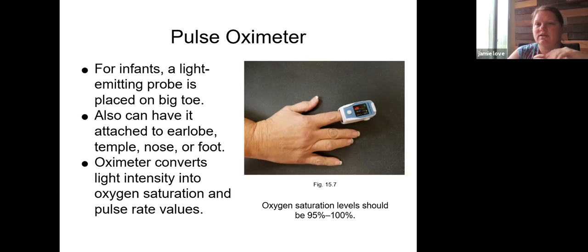So we usually are going to see a 97, 99 on there or 100. If it's below 95, that means they probably need to be put on oxygen, that they're not getting enough oxygen in their blood. So it's a really small window of what's good for oxygen saturation in the blood. 95 to 100 is what we want to see there.